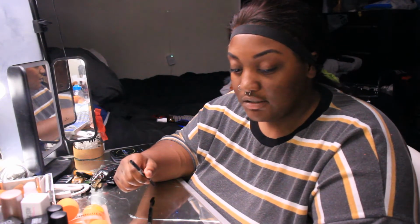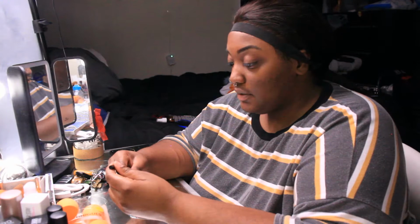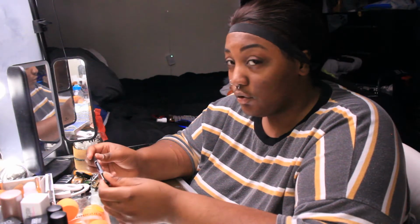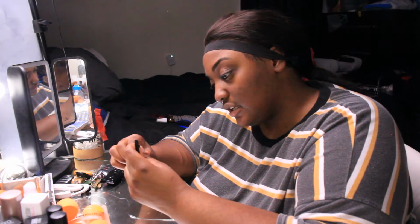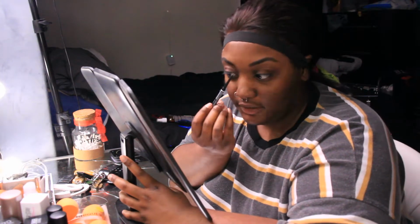That's what I'm saying. I need to get better at makeup if I'm going to be trying to do really cool looks. So I'm going to be taking this NYX micro brow pencil. What color is it? An espresso. You're not going to be able to see much, but you'll see the ending of it.